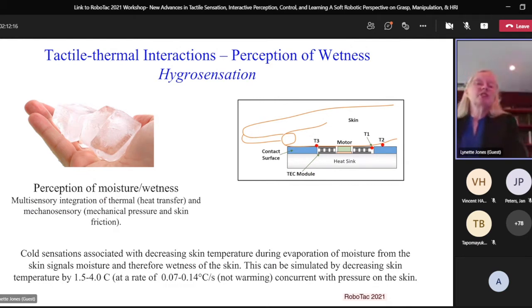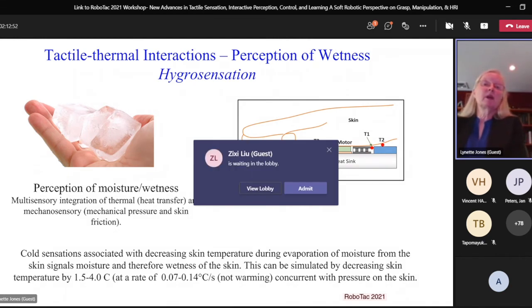It seems to be generally accepted that the perception of moisture or wetness is multisensory. It involves integration of thermal and mechanosensory information. It seems to be learned in as much as it's something that is associated with being responsive to moisture in clothing, to sweating, humidity levels, and so on. And cold sensations associated with decreasing skin temperature during evaporation of moisture signal changes in skin moisture and therefore the wetness of the skin. And you can actually simulate this by decreasing skin temperature at a rate of about 0.07 to 0.14 degrees C per second.